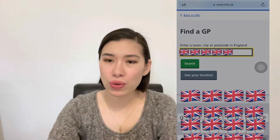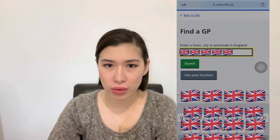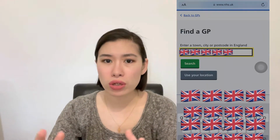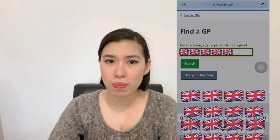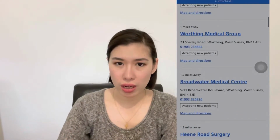It will ask you your postcode. As for example, my postcode is a secret. Then it will show all the GP surgeries that are near your area. But just a reminder, there are some people that are very particular with their GP. They want a good rating, a good service, and things like that.